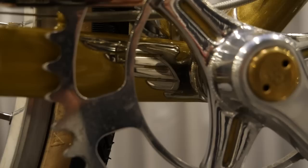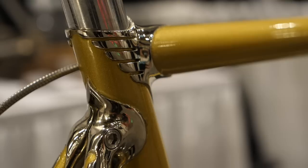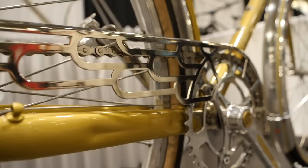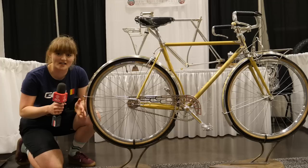The most intricate feature of this build are those gorgeous winged lugs, which of course Tom makes himself, along with that chain guard, which apparently took 3 whole days just to design, let alone make. It is without doubt that this bike is in a class totally of its own here at NAHBS, and it's really no wonder why it's getting so much attention here.